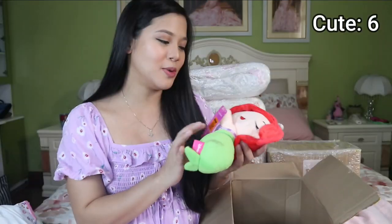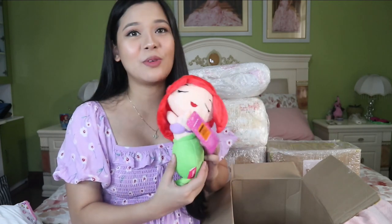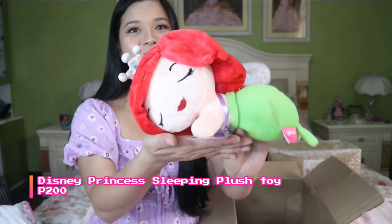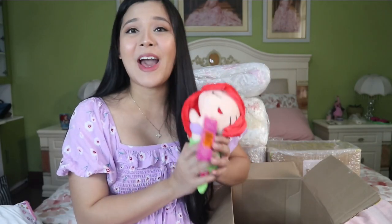Next item here is something na very, very special sa akin. Kahit alam ko hindi pa niya to magagamit. Is this. Oh, it's so cute. I know this is not essential, pero sobrang hilig ko kasi sa mga mermaid, lalo na sa The Little Mermaid. And nung nakita ko to, oh my god, my baby has to have this. Kasi ito yung hilig ng mommy niya. So, kailangan mahiligan mo rin to.